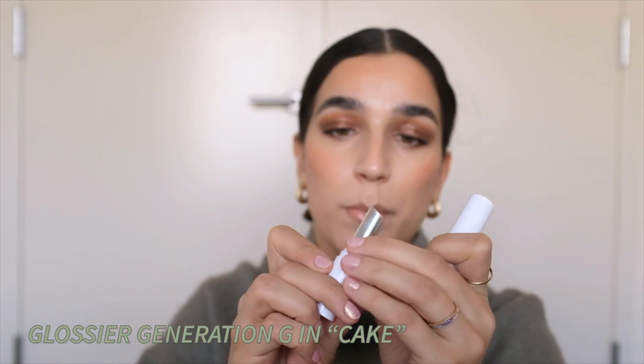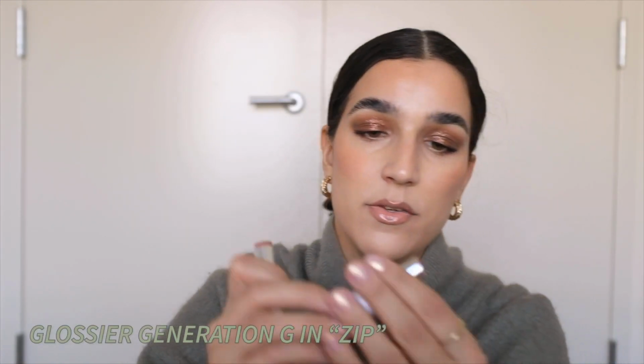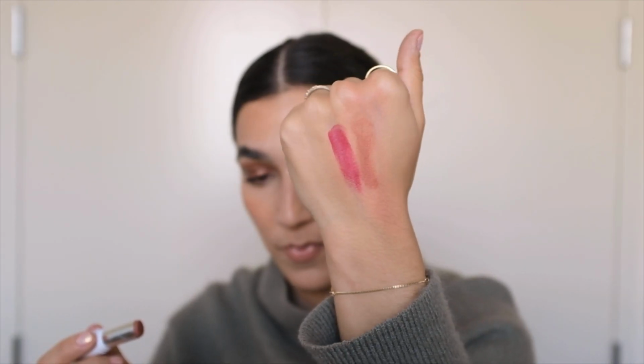Lastly, we have lipsticks. For my 2 lipsticks, I have 2 faves, once again from Glossier. I love their Generation G lipsticks because they are sort of more light pigment, but they have beautiful colors. So the first one is the one in Cake, which is this warm toned, very pretty nude. And then we have the one in Zip, which is a red one. So those are those two. Wait, let me give you a little swatch of the two ones. And what I really like about the red one is if you just give your lips a tiny bit of product, it just gives that very pouty, cherryish red that is a little bit sheer, but it makes you look very French, and I like that.